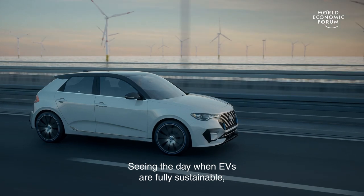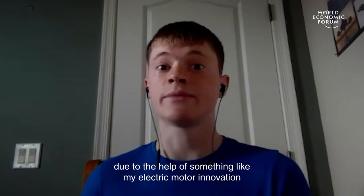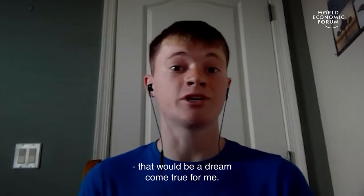Seeing the day when EVs are fully sustainable, due to the help of something like my electric motor innovation, that would be a dream come true for me.